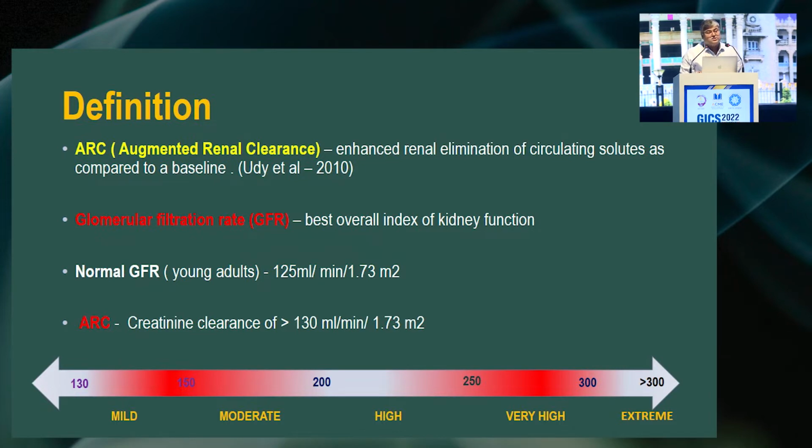research started in the 80s, then the 90s, and there are a lot of papers. But this is one of the things which is ignored, and nowadays, after the development of targeted therapeutic drug monitoring, we understand the importance and the implication of augmented renal clearance. Therefore, today we will discuss this darker, ignorable area.